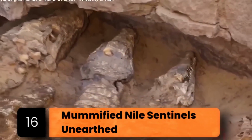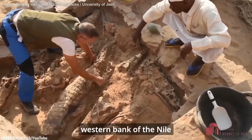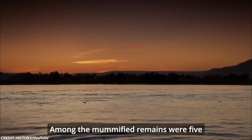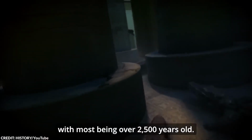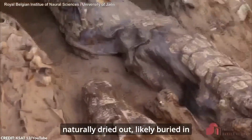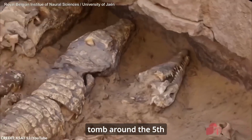Mummified Nile sentinels unearthed. In 2019, archaeologists at Qubbet el-Hawa, a necropolis on the western bank of the Nile River, discovered unexpected mummies, a cache of mummified crocodile remains. Among the mummified remains were 5 heads and 5 more or less complete bodies, with most being over 2,500 years old. Researchers claimed that these mummies were naturally preserved. The remains of the animals naturally dried out, likely buried in sandpits before being moved to their final resting place in the tomb around the 5th century BC.